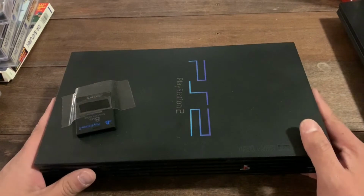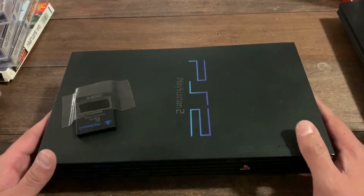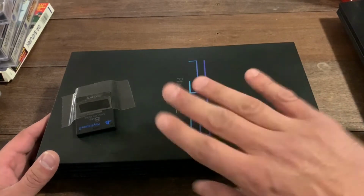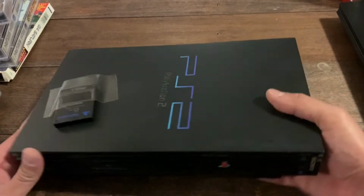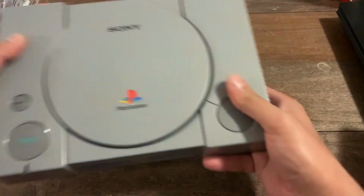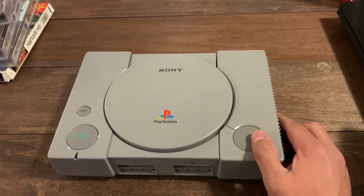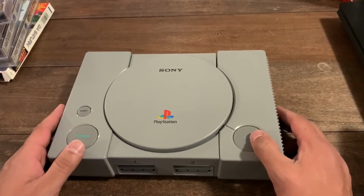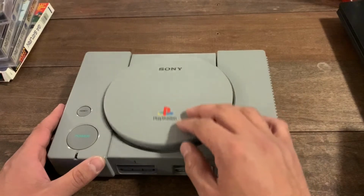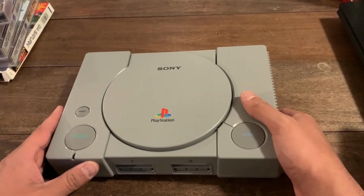Sticking with Sony, we have the PS2, and they just taped the memory card to it. We have the PS2 with one controller, and all the hookup cords were included. And an original PS1, same thing. All the hookup cords and the controller were included as well. Tested, and it does work, so no issues with these systems. So let's move on.